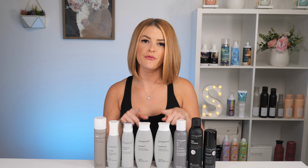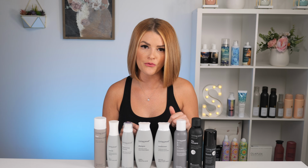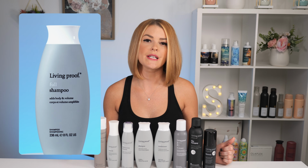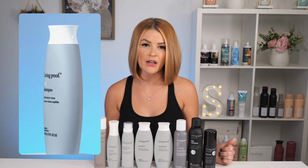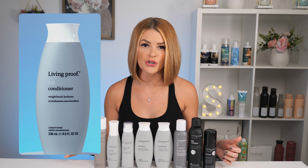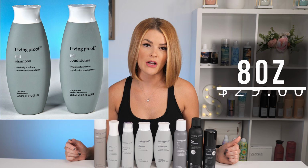All right, products I will be reviewing this week is their full shampoo and conditioner. These are both sulfate, paraben, and silicone free. The shampoo is supposed to be great for cleansing, boasting that it keeps your hair cleaner for longer and leaves you with the feeling of thick, full hair. The full conditioner is described as a lightweight conditioner that gently detangles. These are both 8 ounces and retail for $29.